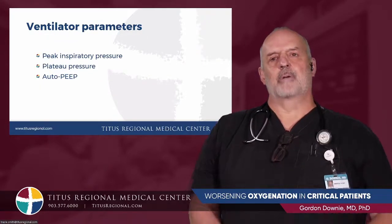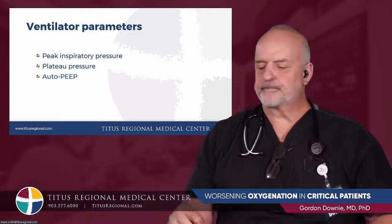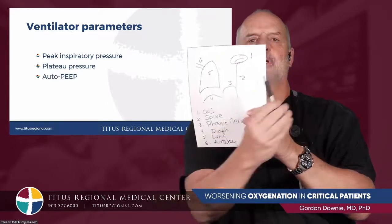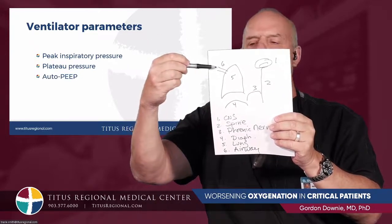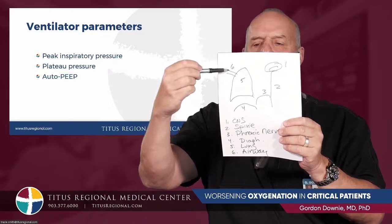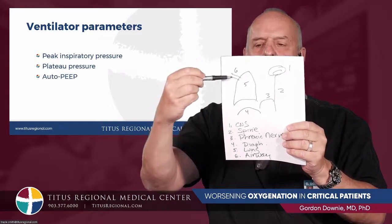So now you have a patient who's intubated, and there are parameters that you can see. Peak inspiratory pressure. Again, we'll go back to this guy, and we're looking at site 6, the airway. If there's an elevated peak inspiratory pressure, it's either an occluded airway or bronchospasm. So an asthma attack or mucus plug will cause a dramatic increase in peak inspiratory pressure.